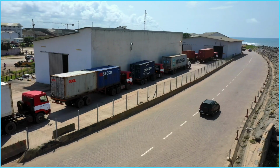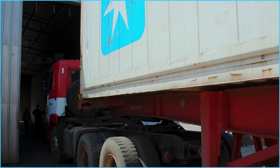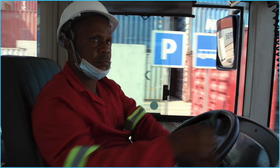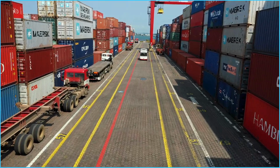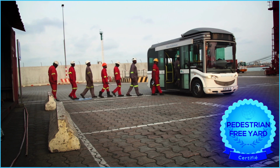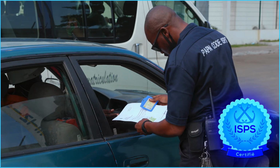Today, the port is recognized as complying with the requirements of the standards in force according to the highest standards. In 2018, it acquired the ISO 9001 version 2015, pedestrian-free yard and ISPS safety code certifications.